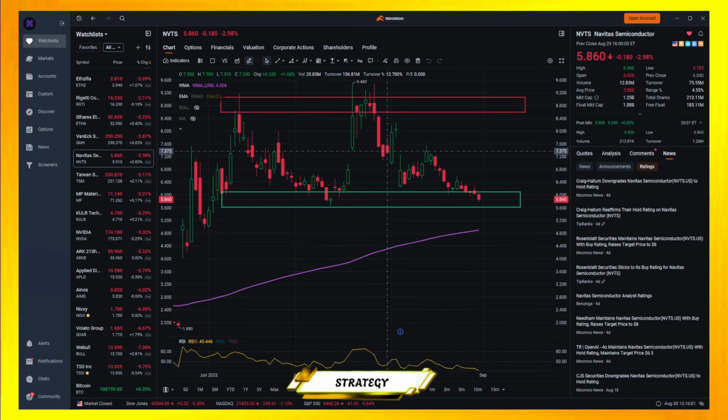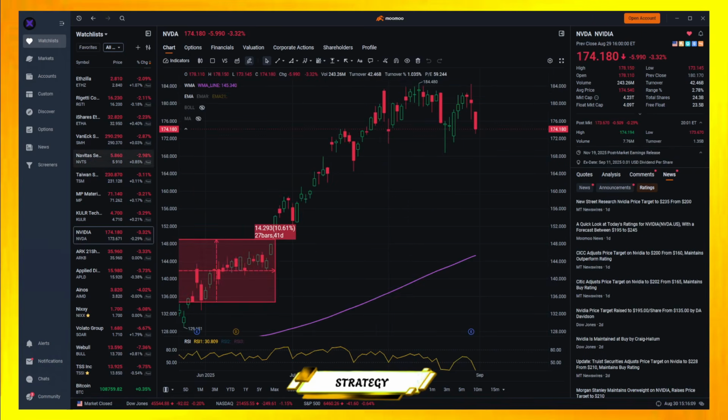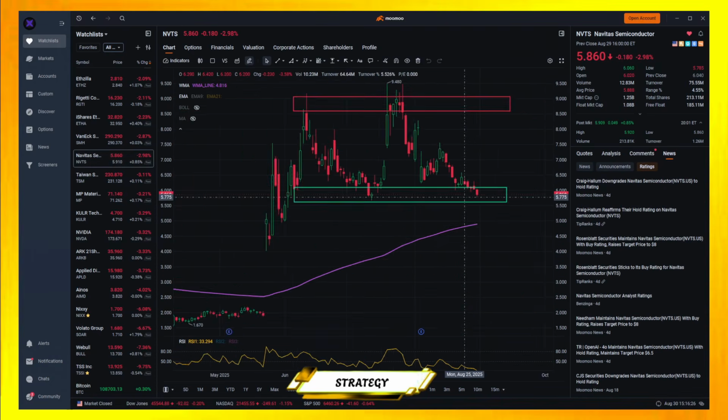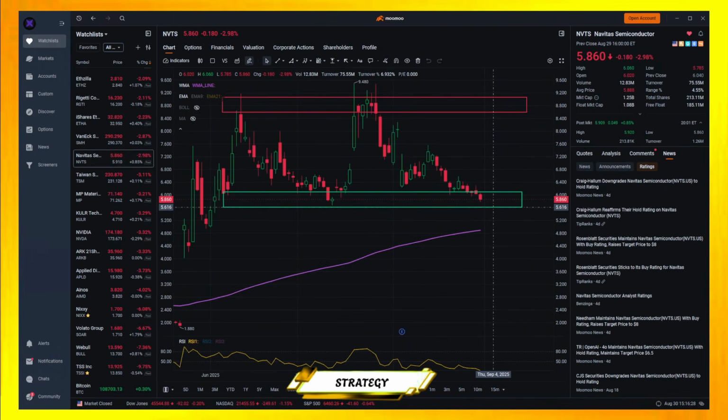NVIDIA dropped this week. It had good earnings, but it dropped. That doesn't make sense. So it's a dip buy opportunity for NVIDIA. If NVIDIA is anything to go by, we shouldn't be concerned. What's funny is NVIDIA's in a trading range, just like NVTS, and it's right close to the bottom here. So I would keep an eye on NVIDIA to see if it bottoms out here, because this is where buyers have been showing up at the low 170s. If NVIDIA shows strength on Monday or anytime next week, I could see NVTS also bottoming out down here.